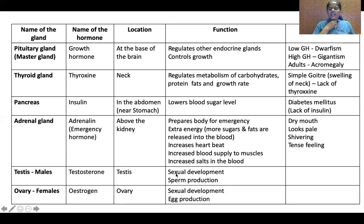That is, the voice cracks and a deeper voice comes, the mustache starts, and then the whole body development will be big. That is sexual development. And after a certain age, after adolescent age, sperm production in the testis will be there due to this hormone, testosterone. Whereas in females, in the ovary, the female hormone called estrogen is produced.